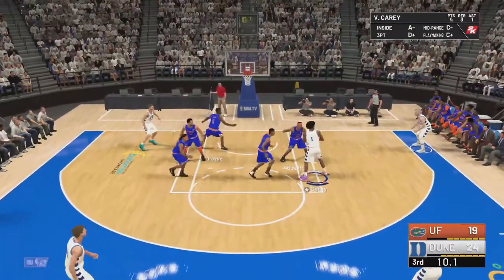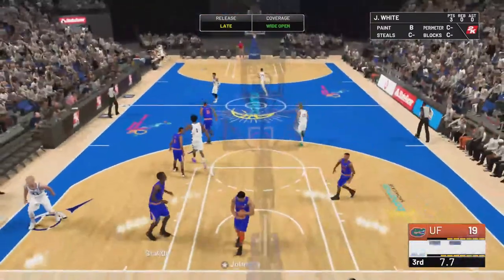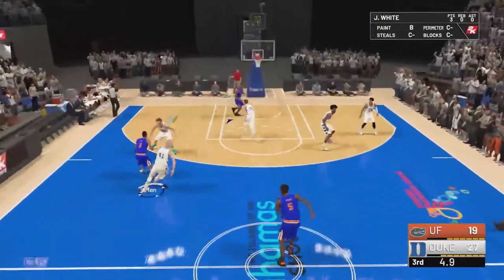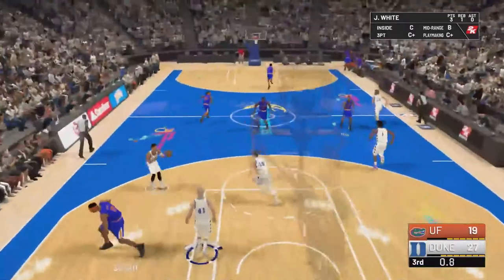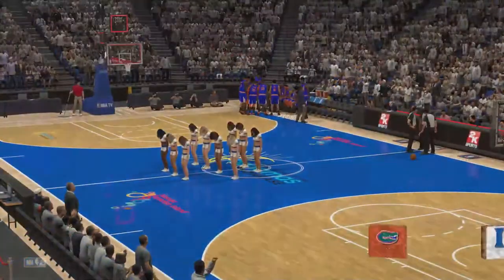To the middle, here's ABC. Oh my God, it's White. Yes! It's good from long range. The ugliest shooting form in the country just makes a three-pointer. And it might not be that way. We've just made him with that, so. I will not take that.